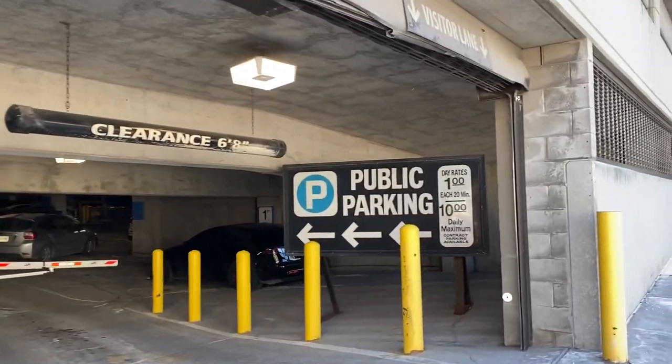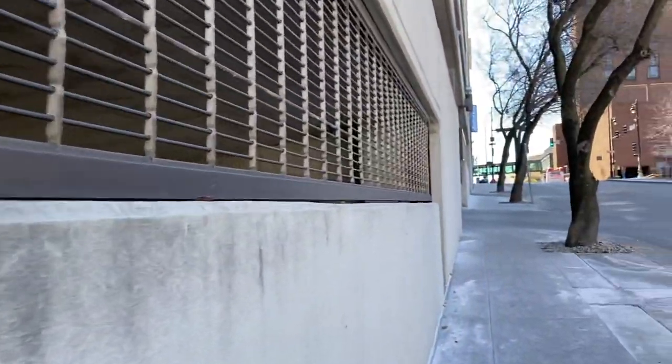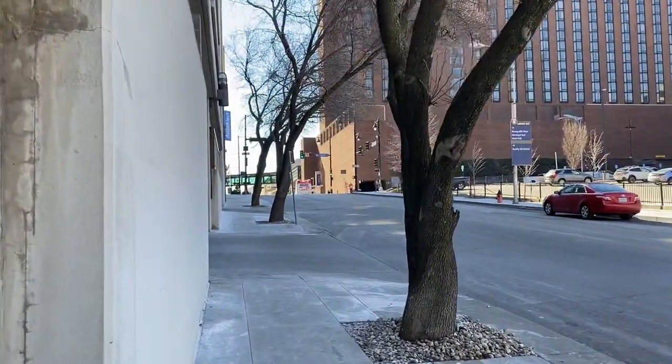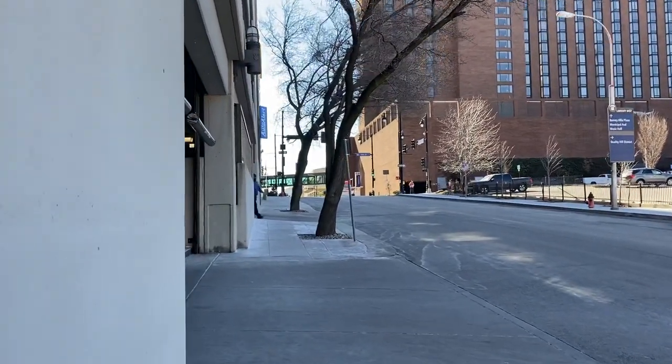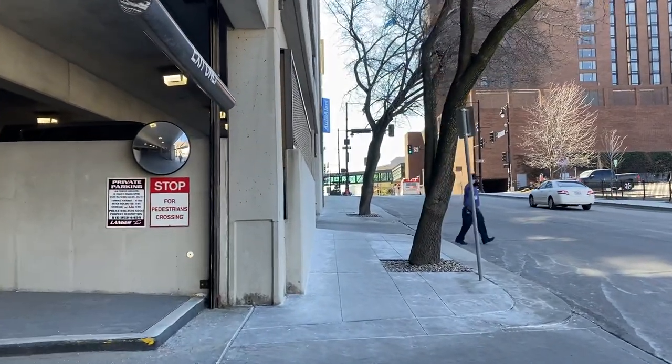Parking garage, look at that, $1 each 20 minutes, $10 daily minimum. Damn, they said $1 for 20 minutes. So for an hour, it's $3 then. They might as well just say $3 an hour instead of saying $1 for every 20 minutes.